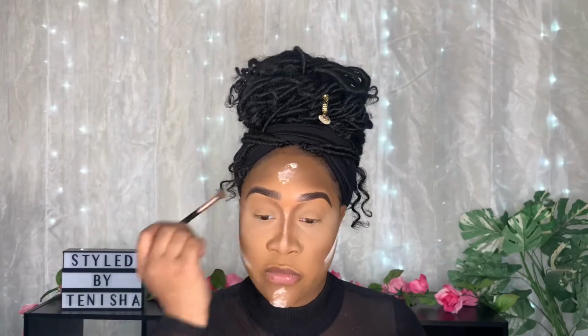And while that is sitting, I will take the brush that we had with the contour shade, the Morphe Bronzer Trailblazer, a little bit of that to carve out my nose a little bit more, because I want my nose to be super snatched and super skinny. Basically, this look, I want to have like a filter-like appearance without actually having to use a filter.